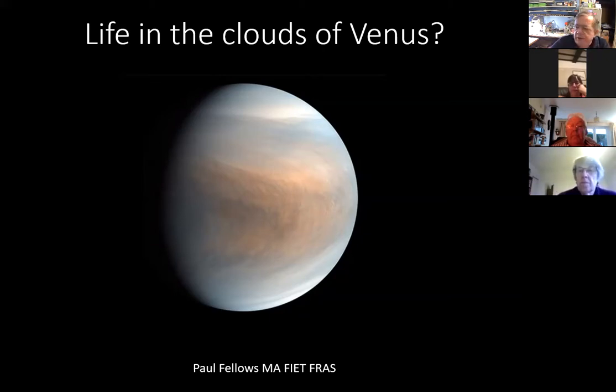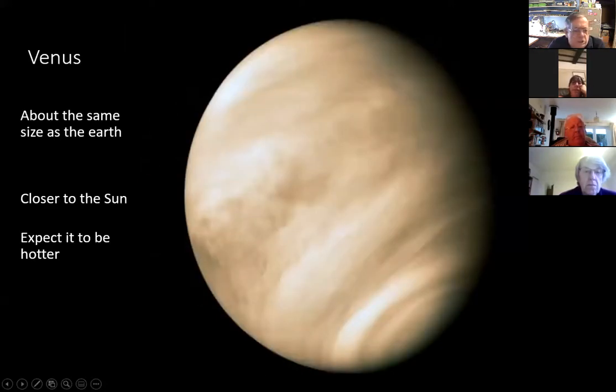So life in the clouds of Venus. Well, first of all, this is a lovely picture of Venus, our neighboring planet, and nearly the twin of the Earth in terms of size and mass. I think the Earth is about 8,000 miles in diameter, and Venus is just about 200 miles less, so almost an insignificant difference. And this lovely picture of the clouds with that classic V shape that you tend to see on the clouds of Venus. Another picture of it here, taken with a different camera from up close. One of the orbiters took this one.